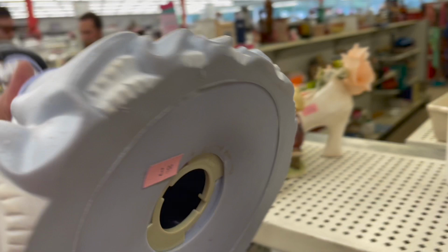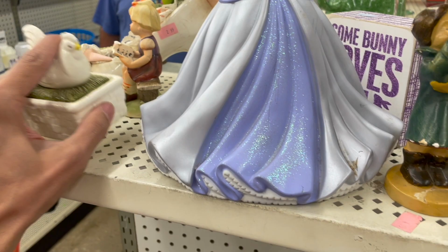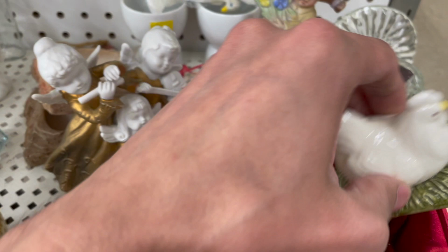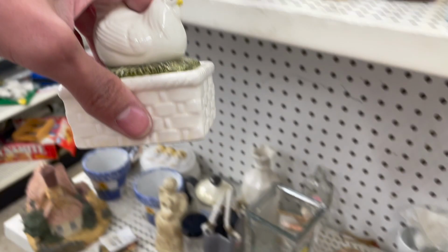Oh, it's a bank for $3.99. It's a type of rubber. I don't know what you would call that. Oh, look at this cute trinket box. That's a chicken on top. Huh, I love it. It's broken. $3.99. I'll leave that.